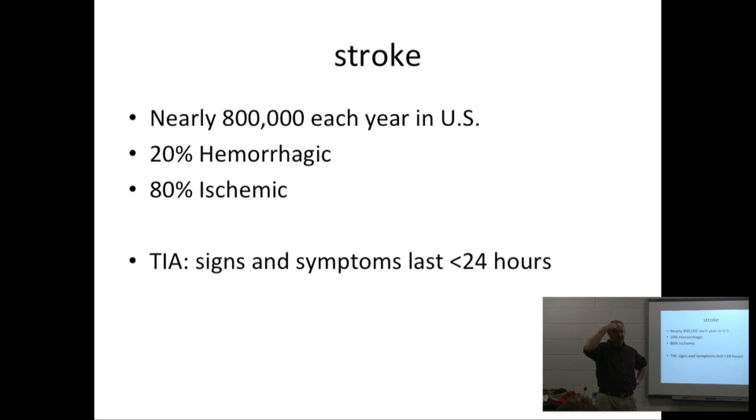If you have a significant bleed, especially one of these intracranial ones, which is more characteristic of a hemorrhagic stroke, where the bleed is in the middle and is inoperable, not one of these easy subdural bleeds, these patients are going to go downhill very, very quickly.